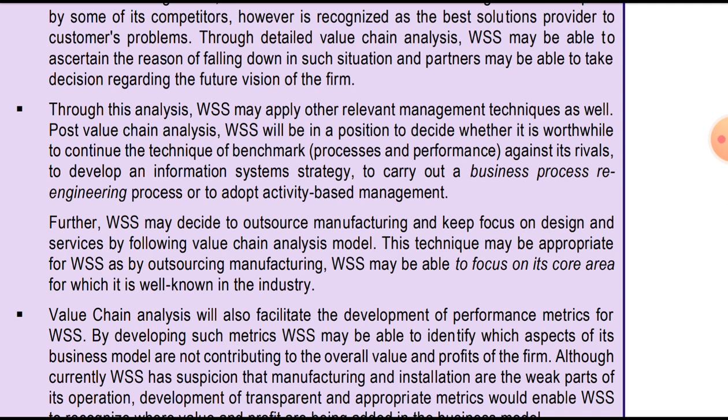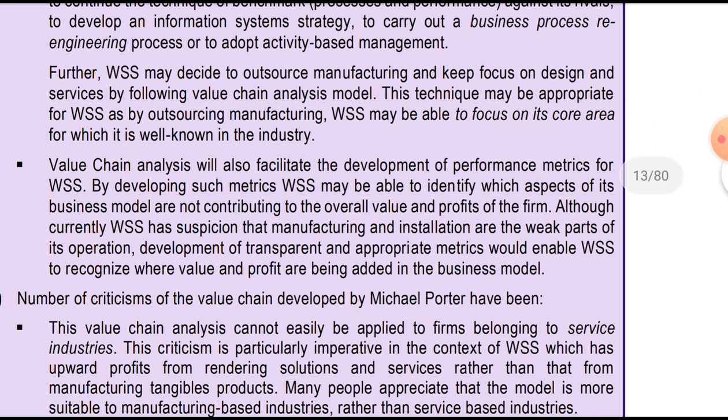So whether they can outsource other activities, all these are the solutions, like benefits, which value chain analysis provides. They are identifying whether they should focus on just design and service, and outsource the other activities. This technique may be appropriate for the WSS, as by outsourcing the manufacturing, WSS may be able to focus on its core area for which it is well known in the industry. Then value chain analysis will also facilitate the development of the performance matrix for the WSS.